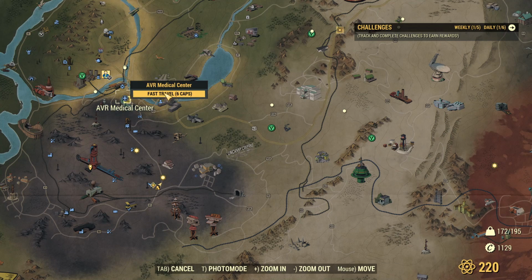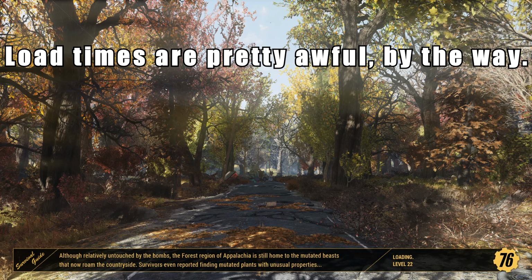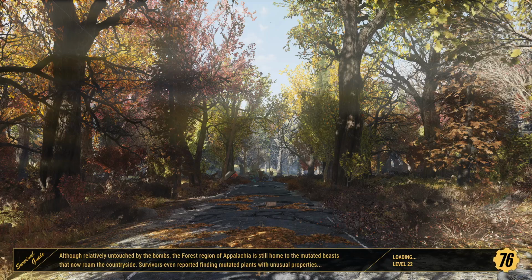Oh, and if you're thinking you might be clever and circumvent the cap cost by moving your camp around, guess what? Moving your camp costs caps too. And of course, you can't just place your camp anywhere. It has to be in the wilderness away from an established location, otherwise it'll just prevent you from deploying the camp, and you also have to deploy it in a location where it actually is okay with the terrain.